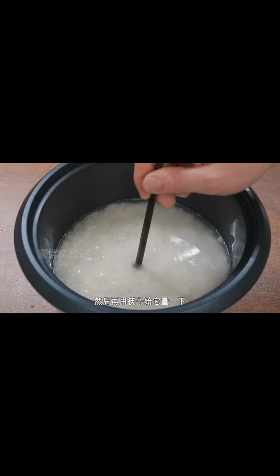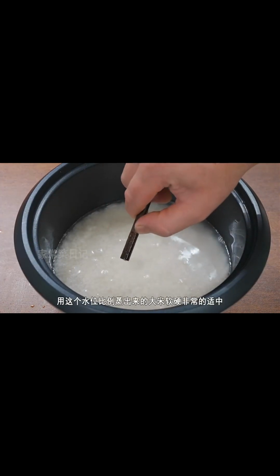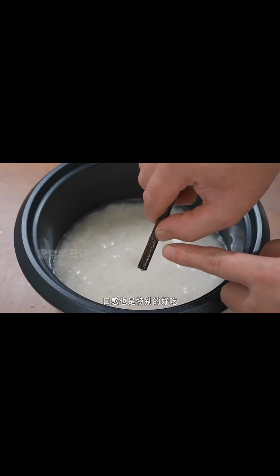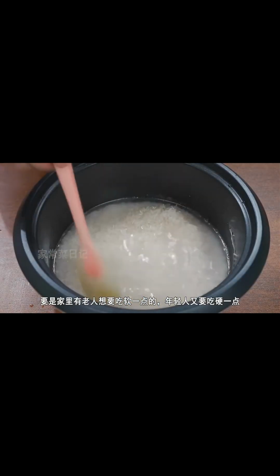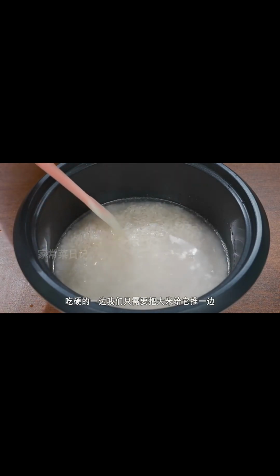Now, here's a tip for you. If there are people in your family who prefer softer or firmer rice, simply push the rice to one side for those who prefer firmer rice, and reduce the amount of rice for those who prefer softer rice. It's a practical solution to satisfy everyone's preferences.